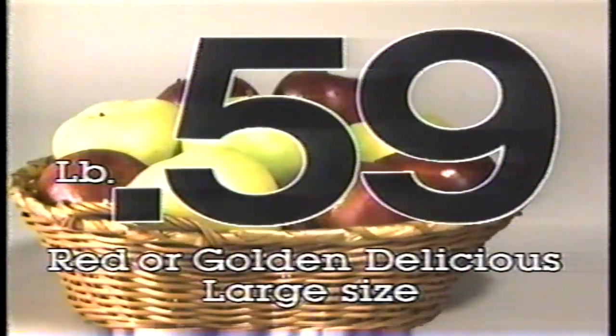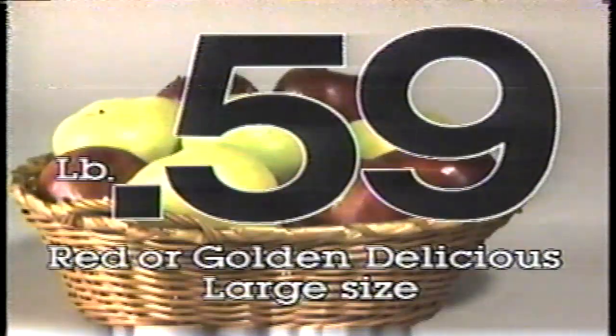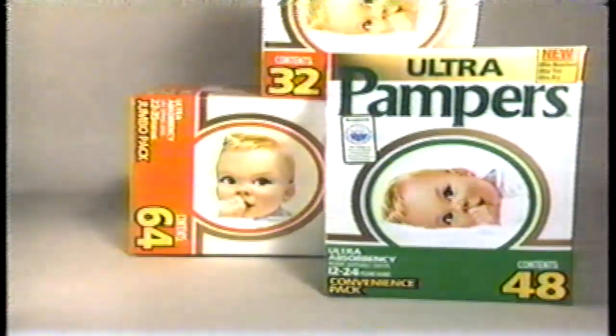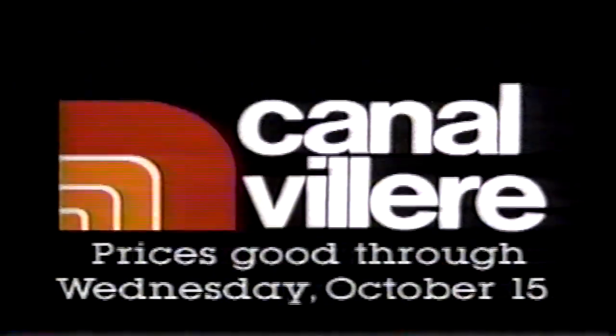Here's help on the groceries you use most. This week's Canal Villery Giant Specials. American Beauty Butter, $1.69 a pound. A 5-pound bag of Gold Medal flour is just 59 cents. Betty Crocker Layer Cake Mix is 79. Red or Golden Delicious Apples, 59 a pound. 6-pack Coke, $1.19. Big boxes of Ultra Pampers, just $8.87. And certified Angus beef steaks are on sale this week, along with more giant specials at today's Canal Villery.